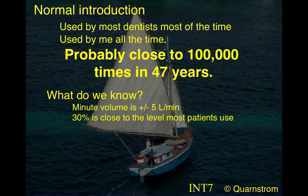And well, what do we know about the patient? Well, we know first that almost everybody's minute volume is 5 liters per minute. So that's a good place to start. You want a total flow of 5 liters per minute. 30% nitrous oxide is very close to the level that most patients are comfortable with and use. So just go ahead and start with 30% nitrous oxide and a total flow of 5 liters per minute.